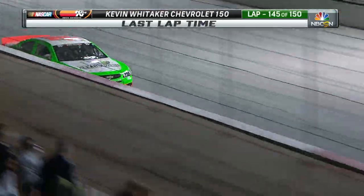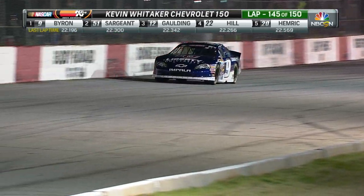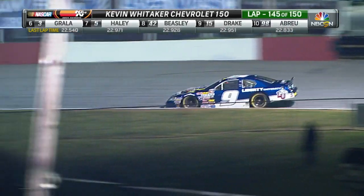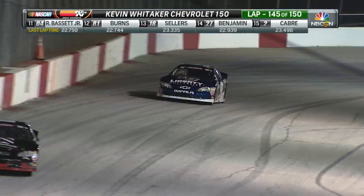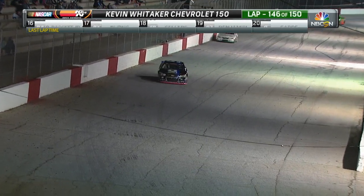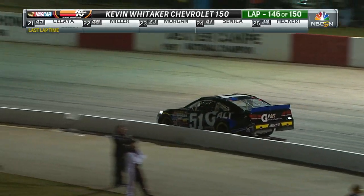You saw him come off of turn number 4 in that blue number 9. Just 5 to go now. You also see Hemrick there. There's your leader, William Byron, trying to take it wire to wire here. No one else has led here tonight. And Dalton Sargent in the 51 trying to run him down. There's Greg Gilding in 3rd. Your top 3. I like his mentality. They were showing lap times there underneath their names. He had the fastest lap time. He's leading the race, he's got a huge lead, and he's still the fastest car on the racetrack.